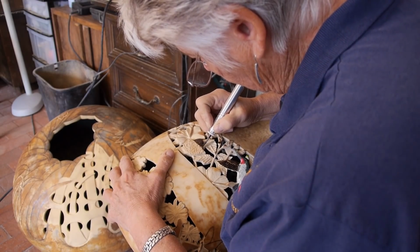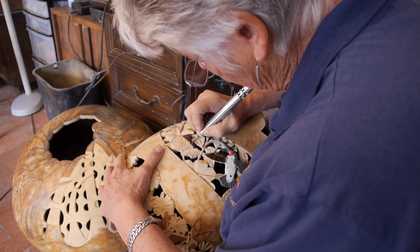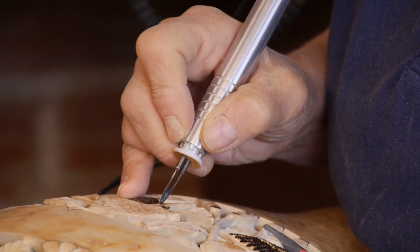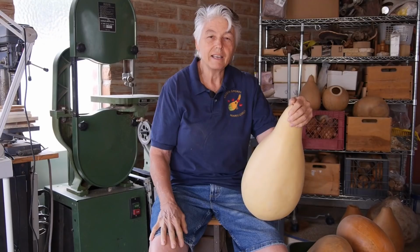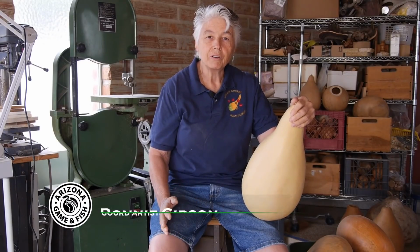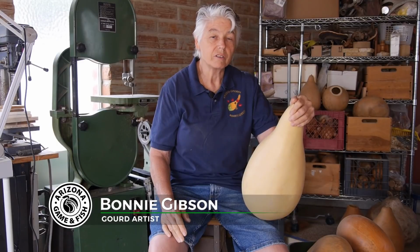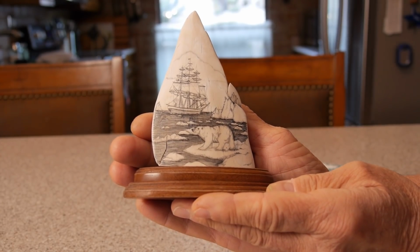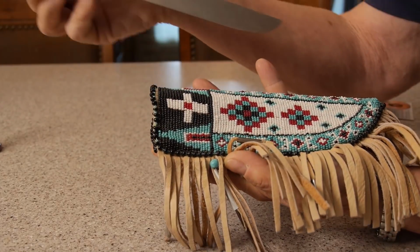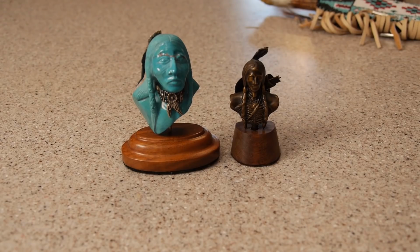Originally, when I got into the gourd world, people were just painting on them or turning them into birdhouses, and I could see that they could maybe be something more, maybe be more like a piece of sculptural art. And I came into the gourd art field having many previous experiences. I used to do scale miniatures for a living. I did scrimshaw, I did wood carving. Anything you can think of, I've probably tried at some point or another.